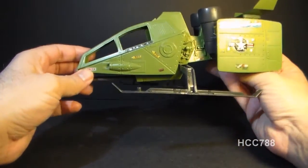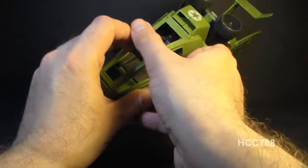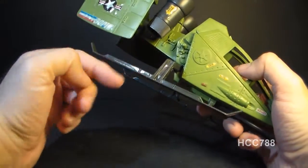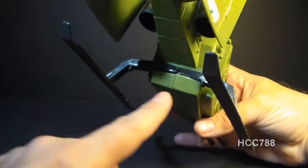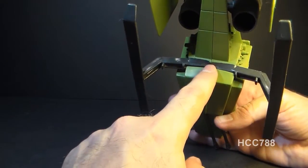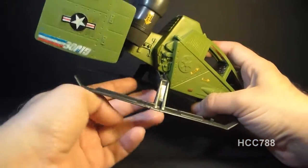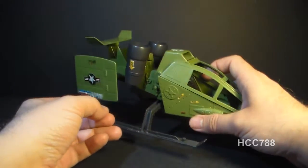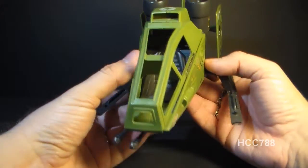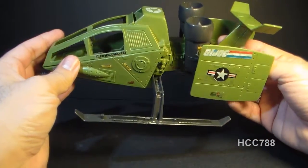Now we get to the skids, the infamous skids, and these are terrible. These are almost always broken, and in fact, on mine, they are broken. They're held together with just one little thin piece of plastic, one single bar, and it just slots in right here in the back. As you can see, mine is split right there, and that's a very frequent break. Really, this is not a good design. There really should have been at least two support bars on these skids. It just isn't sturdy enough for the way most kids play with their toys, and so that is often broken.